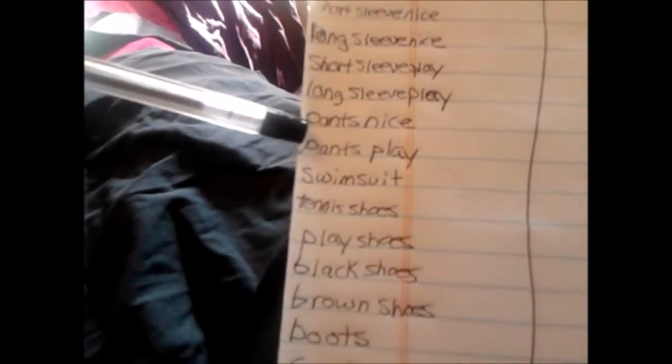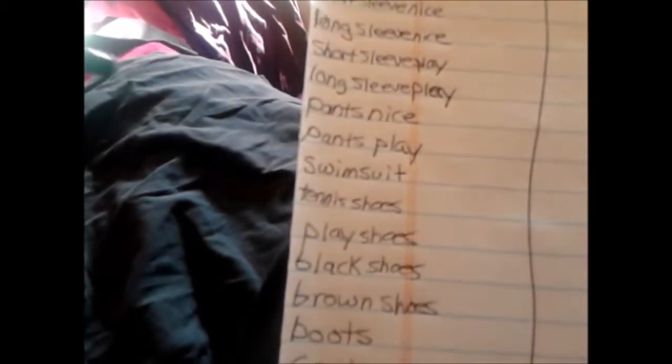And they can just go dig in the dirt and the sand and get all dirty and stain their clothes, and it's not a big deal. So I have short sleeve nice shirts, long sleeve nice shirts, short sleeve play shirts, and long sleeve play shirts. Nice pants and play pants. A lot of the play pants we just do, you know, cheap sweatpants, or if they have jeans that get holes in the knees, they get into the play pants drawer.